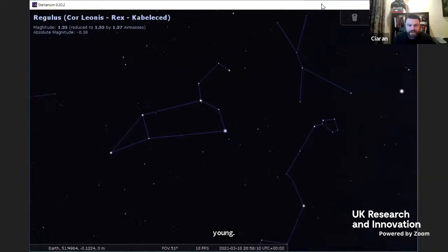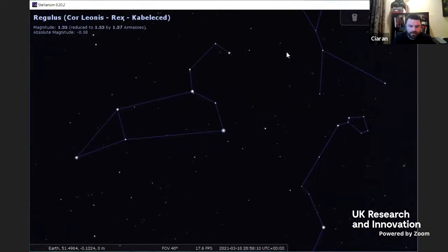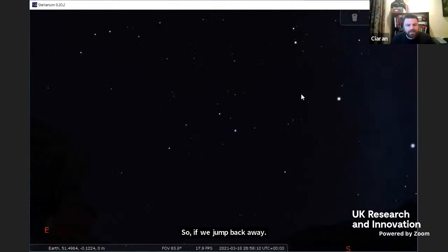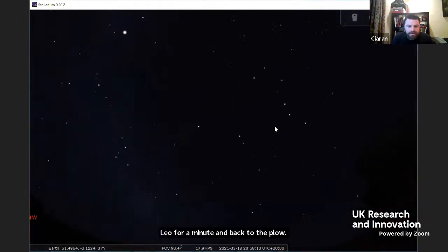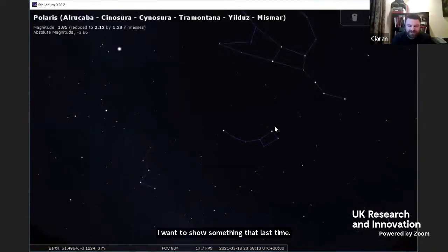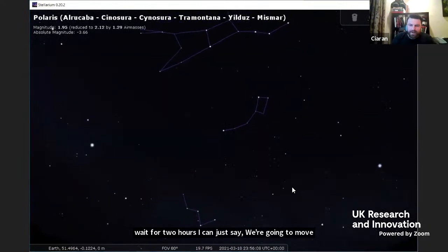So Regulus is a good example, but one of my favorite examples, I think that's the wrong one. Don't want to go there. So if we jump back away from Leo for a minute and back to the plow, I think it's a little early in the night to see what I want to show, so I'm going to fast forward time. It's so nice to not have to wait for 2 hours. We're going to move from 9 p.m. to around midnight.